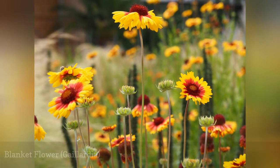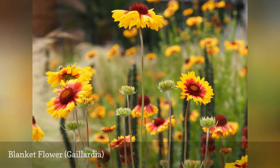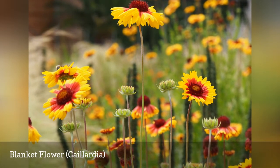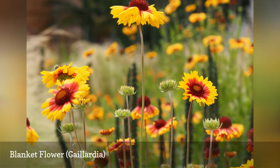All parts of blanket flower contain sesquiterpene lactones, a chemical compound that is common in many plants and can cause skin irritation if you come in contact with the sap.